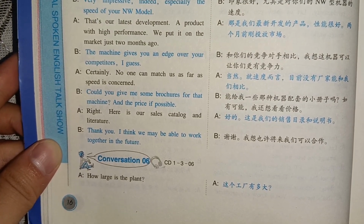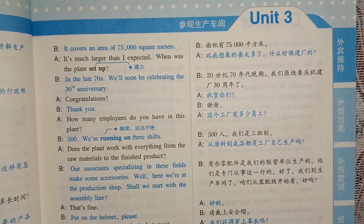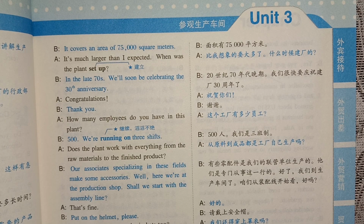Conversation 6. How large is the plant? It covers an area of 75,000 square meters. It's much larger than I expected. When was the plant set up? In the late 70s. We'll soon be celebrating the 30th anniversary. Congratulations. Thank you. How many employees do you have in this plant? 500, running on 3 shifts. Does the plant work with everything from the raw materials to the finished product? Our associates specializing in these fields make some accessories.